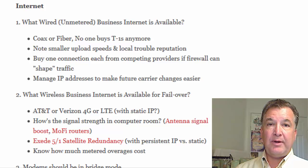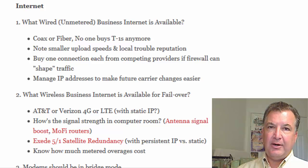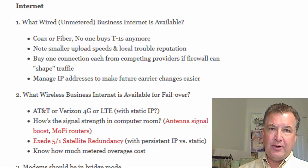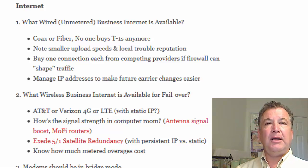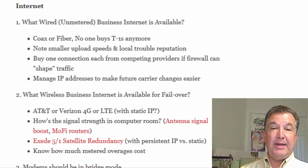when bigger fiber used to come out, people would try to get the biggest single fiber internet connection that they can get. But what you want to do anymore is probably get 2 cable connections or 2 internet connections, or maybe even 3 internet connections. We're going to talk about the pros and cons. It used to be you just get one big, maybe a 10 meg internet connection.